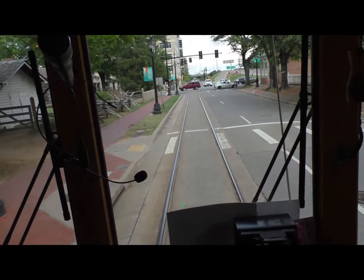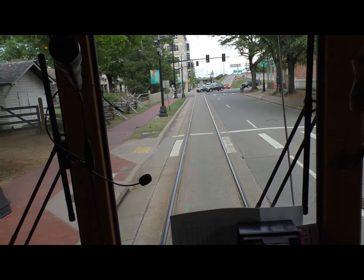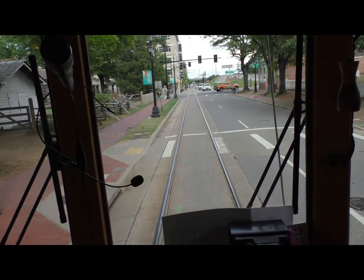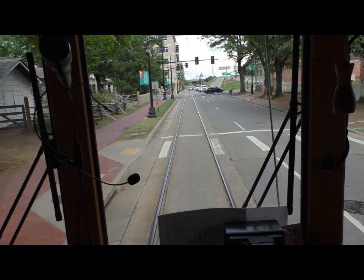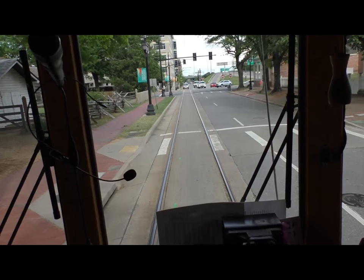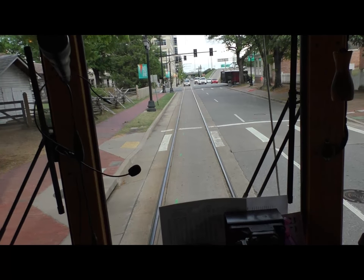Regarding the switches, most of the switches that allow the streetcar to go from one track to another are spring switches. There are two electrical switches, and I was asking the supervisor about that. And he said, of course, places like Ottawa may want to consider having heated switches so they don't get frozen in the winter.